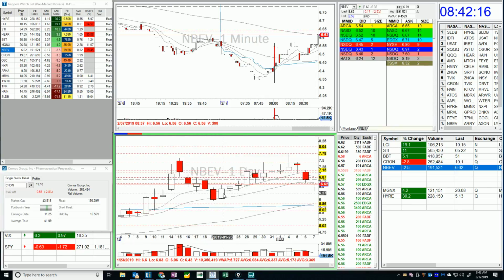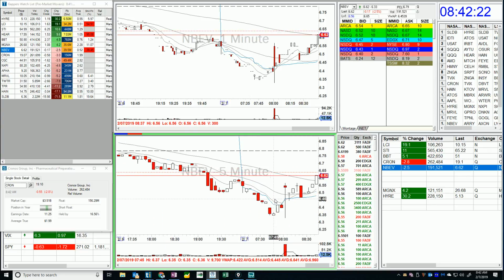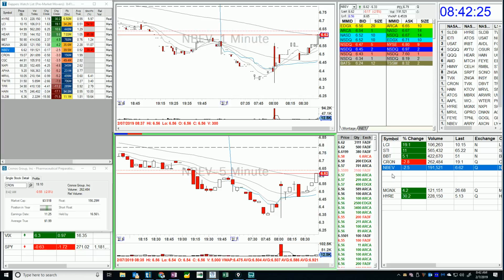Daily chart actually looks all right. We have plenty of levels on here. I'm going to remove these so it doesn't look as congested. We'll find some new ones. But the pre-market action is so-so. Well, we'll see on this.